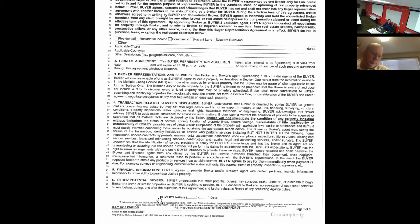Other potential buyers. Buyer understands that other potential buyers may consider making offers on the same or similar properties. Just because your buyer likes the property you showed them on 123 North Main Street doesn't mean you're going to stop showing other buyers that same property. It's always difficult when you have two different buyers that want to write up an offer on the same property. So you have to be very careful. All right.